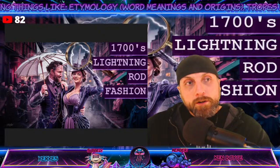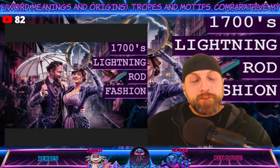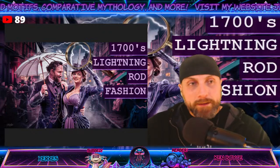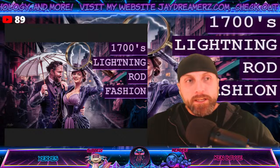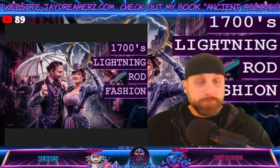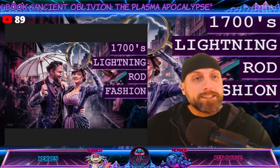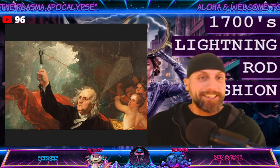Now, in this Wikipedia article, lightning rod fashion, it says, lightning rod fashion was a fad. A fad is something that, you know, they do it for a little while, but it's passing. I'm going to show you how I don't believe it was a fad. Lightning rod fashion was a fad in late 18th century Europe, after the lightning rod, invented by Benjamin Franklin, was introduced. That takes us to our first picture and our first topic tonight.